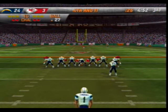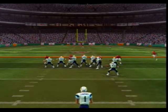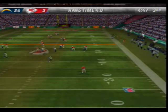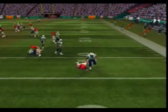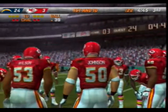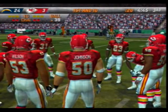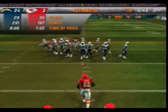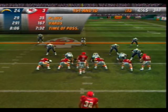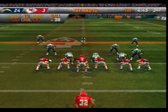Now here's the punt unit as the defense forces a three and out. 36-yard line. 35-yard punt. Return for a gain of 3 yards. The Chiefs will start the drive at the 39-yard line. First and 10. Watch your eyes.